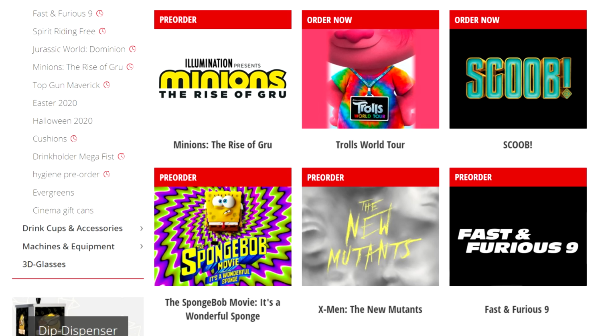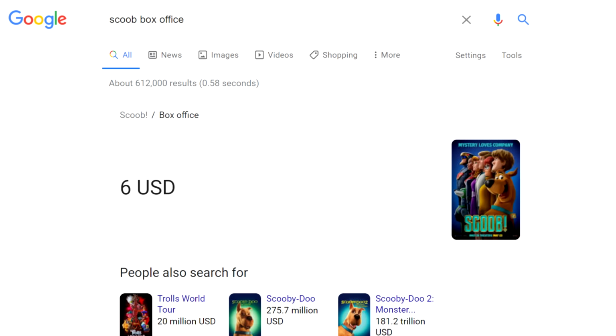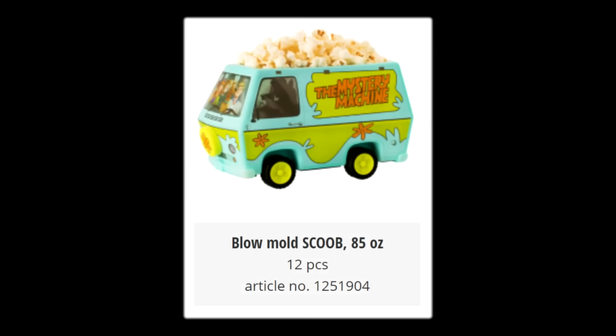Merchandise is a huge deal for these films, so having merch in the actual theaters is a genius idea, until those films switch to video on demand and you have no place to release your products. It's likely most of these 2020 items will go unreleased, or at least not as originally planned. For those who wanted to buy the blow mold Scoob in theaters, I've got bad news.